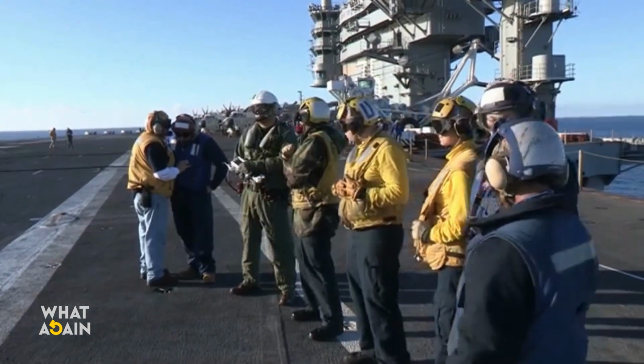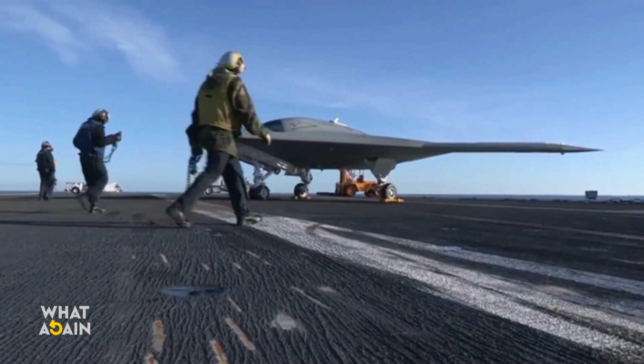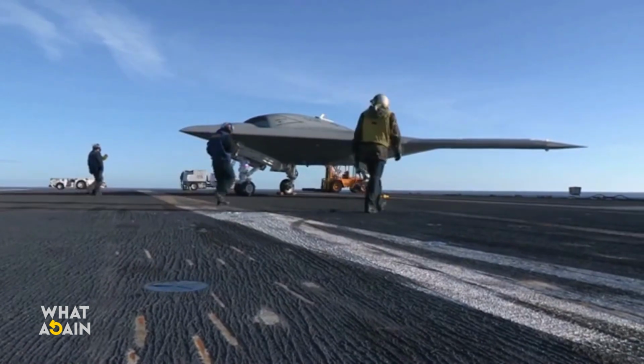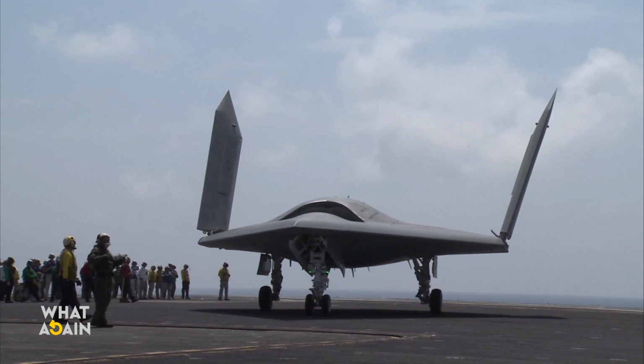Foundation for the future. The X-47B UCAS was designed to help the Navy explore the future of unmanned carrier aviation. A successful flight test program sets the stage for the development of a more permanent carrier-based UAV fleet.